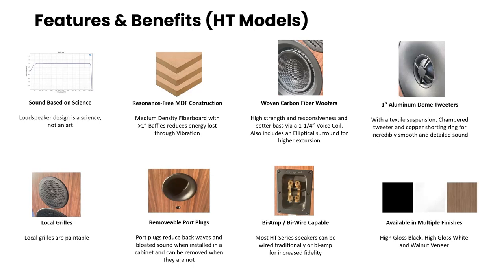All of our cones are carbon fiber. They're high strength. They're very responsive and produce better bass and cool better because they have a 1.25-inch voice coil. Think of the voice coil as the piston in an engine. The larger the displacement, or in the case of a loudspeaker, the larger the voice coil, the greater the ability to create power. In this case, the power results in better bass response and better cooling ability because you have a larger voice coil winding, which will make the speaker handle more power.